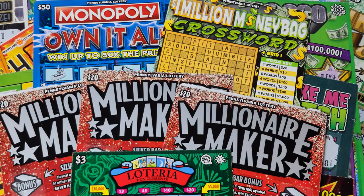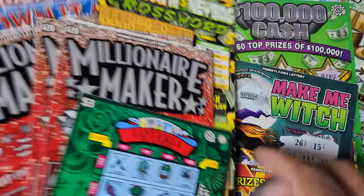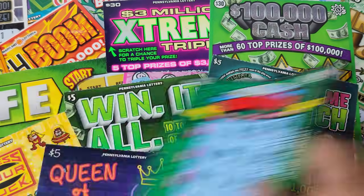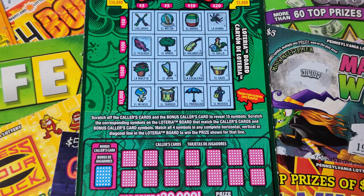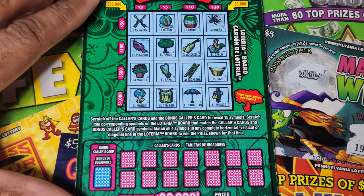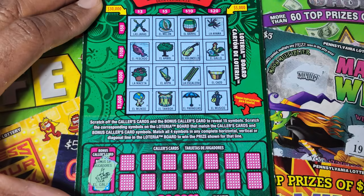20, 40, 60, $133 in tickets here. We got one lottery ticket, and a crossword ticket that I've avoided since they came out. All right, let's play lottery real quick. We're going to look to get a vertical, horizontal, or diagonal line to win the prize. Odds on these are 1 in 3.86. These are a Maryland ticket.